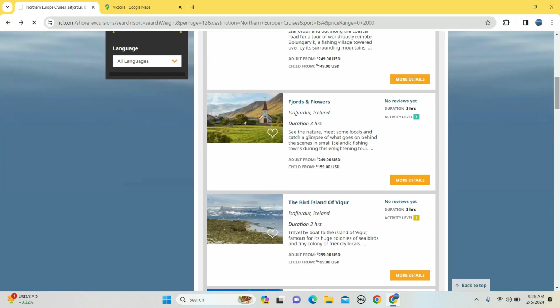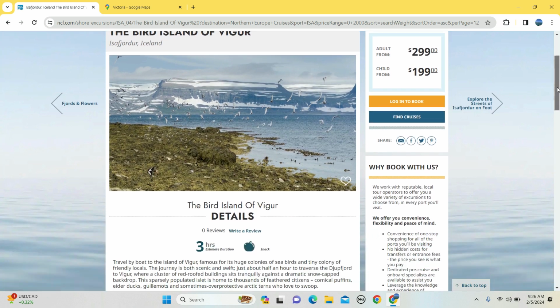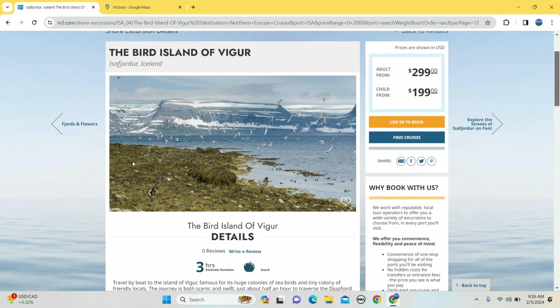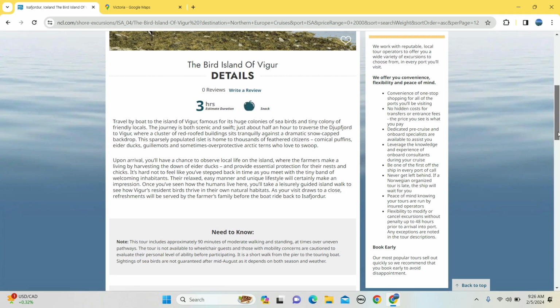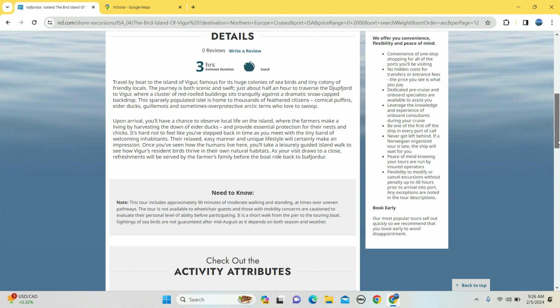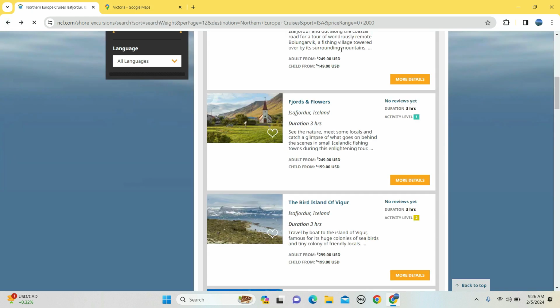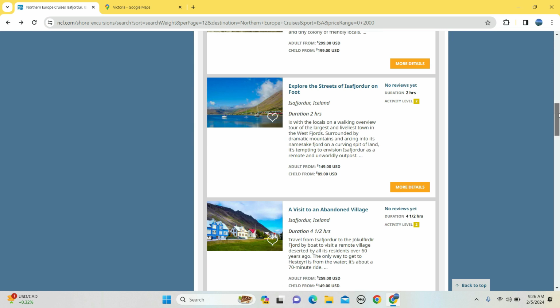Bird Island. I'm a big fan of birds. $300 for adults, $200 for kids. 3 hours long, and poof, there you go. Island, birds. You thought you would see it. You, in fact, will see it. 90 minutes of moderate walking, uneven terrain, pathway, not available for guests with wheelchair or mobility concerns.